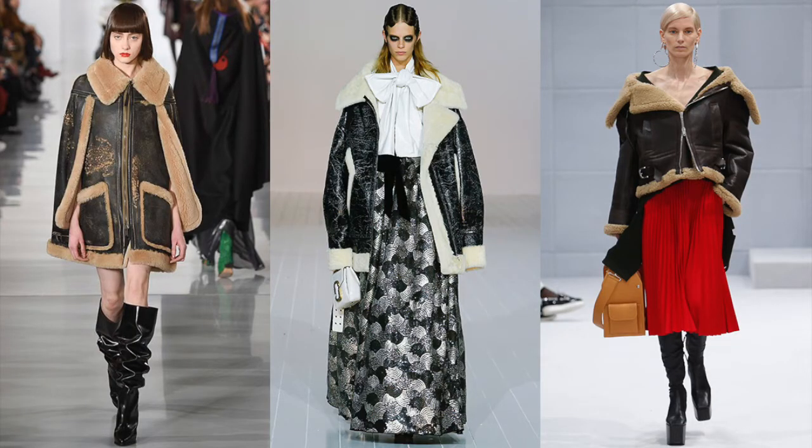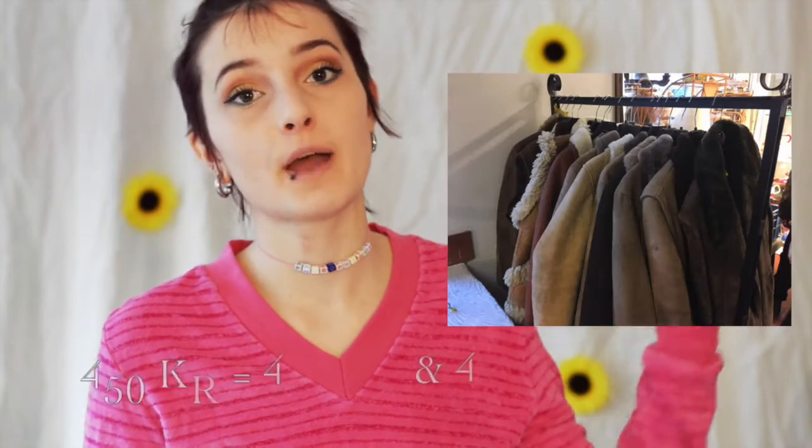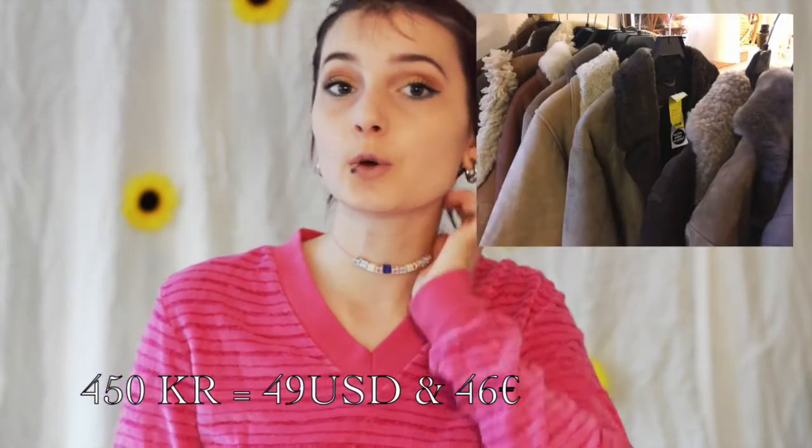The next trend is shearling coats, and shearling coats are so easy to find. So if you actually just want a plain shearling coat, then you can just go into any secondhand store and you can get it for about 450 kroner, and they're just amazing for the winter because they're so warm and they're so cozy and comfortable.